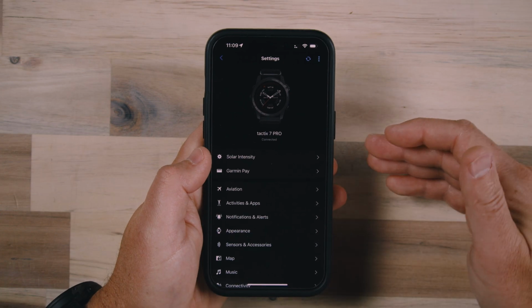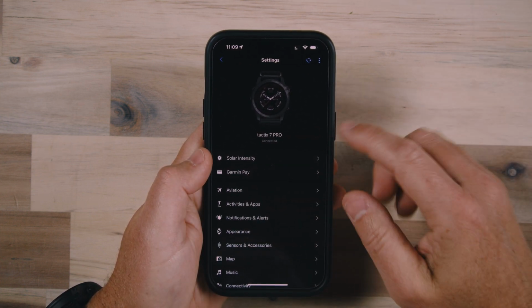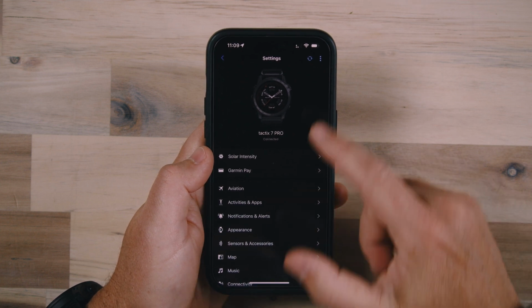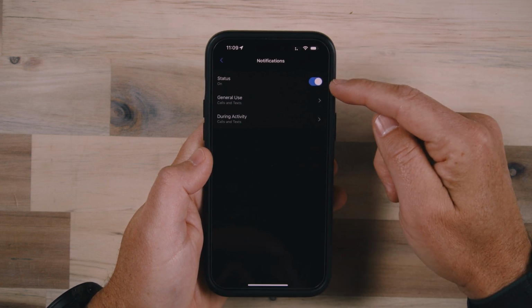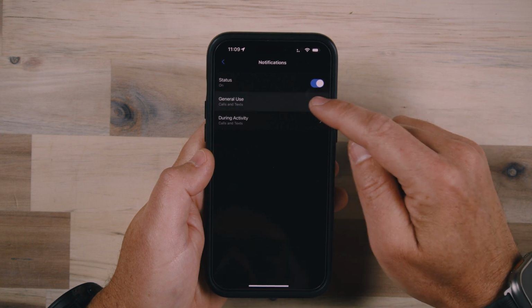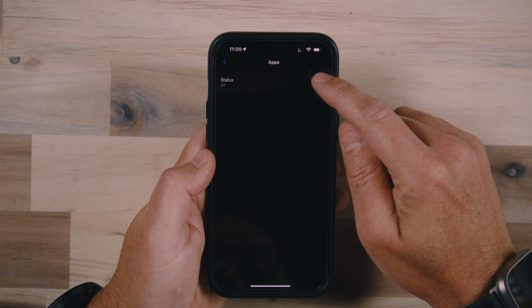I kind of mentioned it earlier. What I really like about this watch is that I can set it to just not give me any notifications at all, except for phone calls and text messages. So under the watch's settings, if I go to notifications and alerts, and under smart notifications, I can have status notifications on. I could have general use, just calls and text only, and I could turn apps off, which is great. That means I don't have to have any apps sending me notifications.